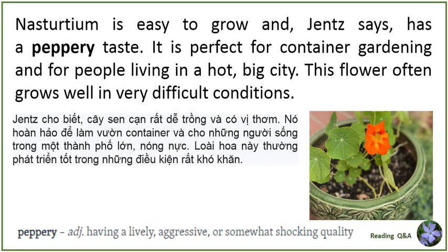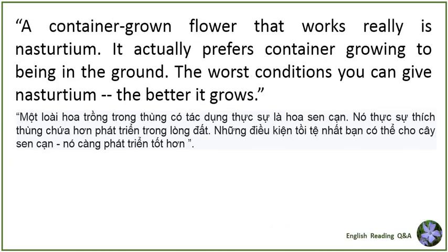Nasturtium is easy to grow and, Jentz says, has a peppery taste. It is perfect for container gardening and for people living in a hot big city. This flower often grows well in very difficult conditions. A container-grown flower that works really well is nasturtium, that actually prefers container growing to being in the ground. The worse conditions you can give nasturtium, the better it grows.